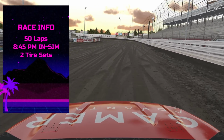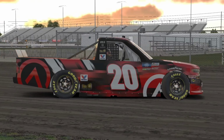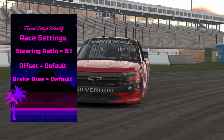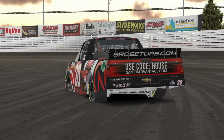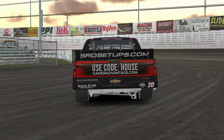This race is 50 laps in length, takes place at 8:45 p.m. You're going to have 2 sets of tires to work with. Don't know why they give you 2. Tires really don't wear at this racetrack. My steering ratio for everything is 6-to-1. I don't touch anything else, but 6-to-1, the lowest it'll go. My lap time was a 22.561.